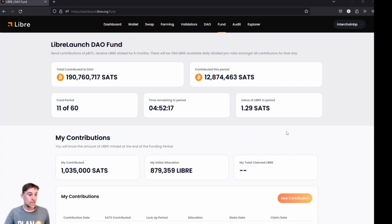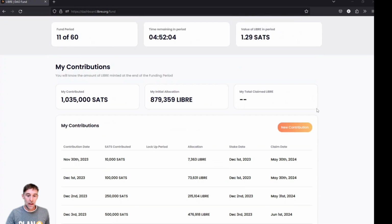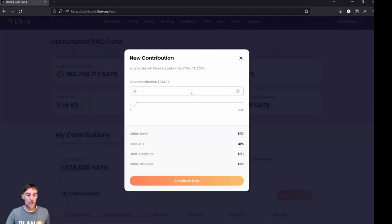So here we can see my total contribution. I've contributed a few times to this, over 1 million Satoshis. My allocation is 879,000 Libre from doing so, and I'm going to make a new contribution. Of course, I can see all my old contributions here. I'm going to go new contribution, and you decide now how many you want to. I'm going to do 25,000 Satoshis. So not a lot, just a little amount here. You can see the base APY is going to be 41%. So when these Libre that I'm going to get from today's allocation become staked for 6 months, they receive a 41% APY.